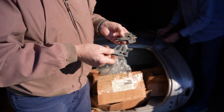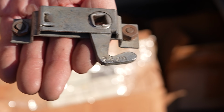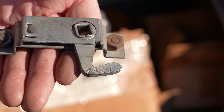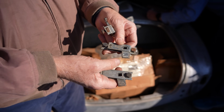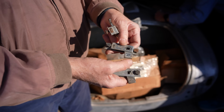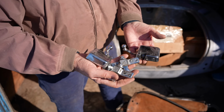We've been talking about Cobra serial numbers. Oh yeah. Here's the original trunk latch, 2429, fits with everything we've seen. These are the two hood latches, only one of which has the serial number. That's the way they came, 2429. More treasure, door latches. It's incredible.